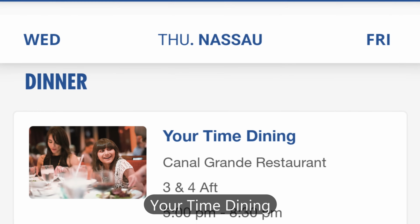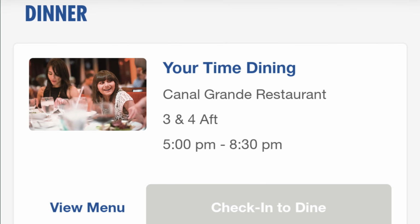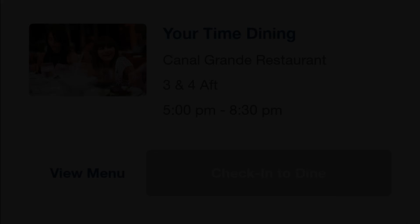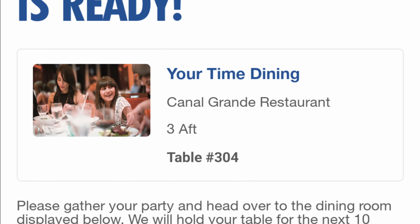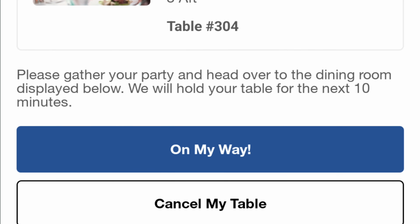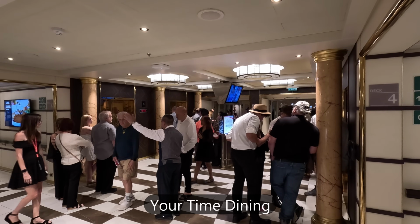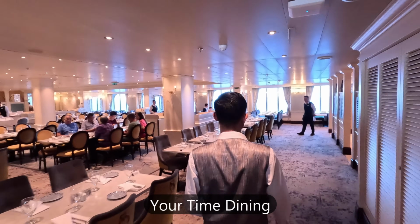We had Your Time Dining, which means you can show up for dinner anytime between 5 p.m. to 8:30 p.m. It does require you to reserve a table, which you can do as early as 10 minutes before the main dining restaurant opens. It's very easy to do with the Carnival app, and once your table is ready, usually within 10 minutes if you're going early like we did, just show up at the restaurant and be led to your table.